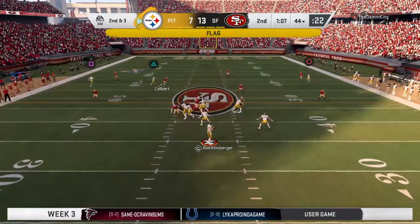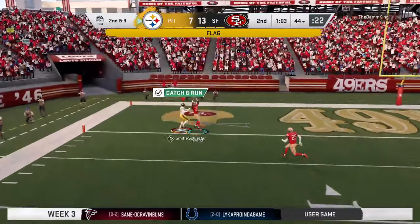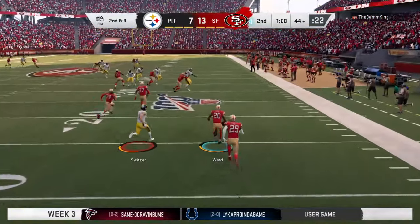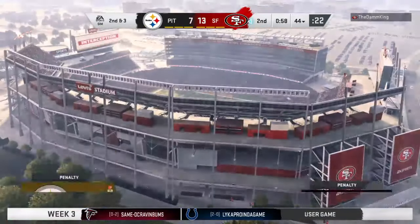They go play action now. Roethlisberger. Oh, he's going to let this go for the end zone. It is intercepted at the goal line. Picked off by the former first-rounder Jimmy Ward. And he is all the way up past the 25.